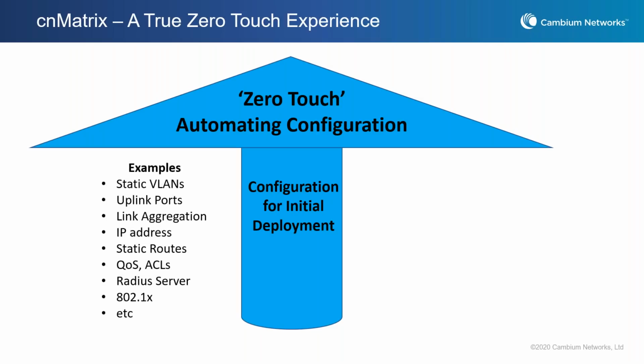This initial configuration. Some examples of the initial configuration are static VLANs. Which ports are going to be your uplink ports? Do you want any type of link aggregation or some type of port channel? What's your IP address going to be? Are you going to use DHCP or is it going to be static? So anyway, these are examples for your initial configuration. And how do you automate this?